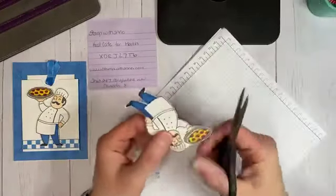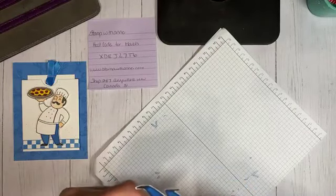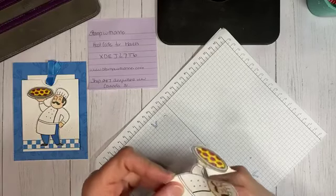So I feel like this gift card is like a fun fancy fold. I've really been enjoying fancy fold or mystery stamping.